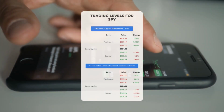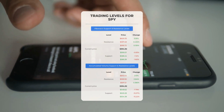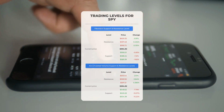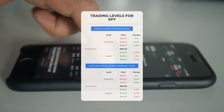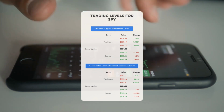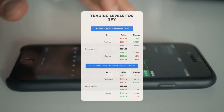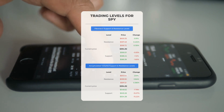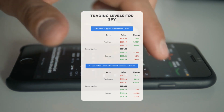Now let's discuss some potential day trading levels for the SPDR S&P 500 ETF. In case of an upward trend, the first resistance level for the SPDR S&P 500 ETF is at $597.21. If you do not own any shares, it may be wise to wait for this level to be breached before entering a position. For those already holding the ETF, this could be a point to consider for swing trading.